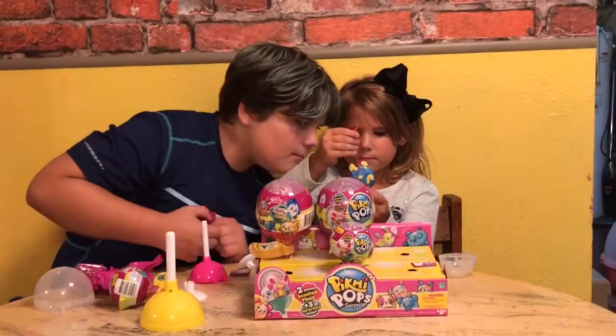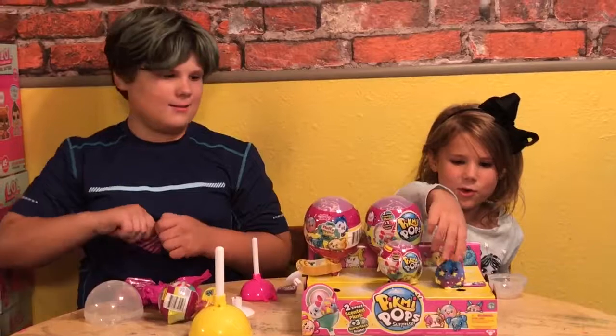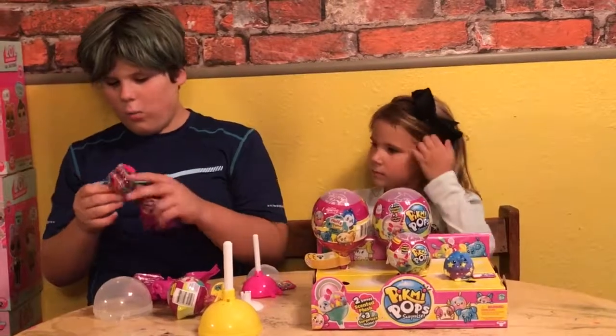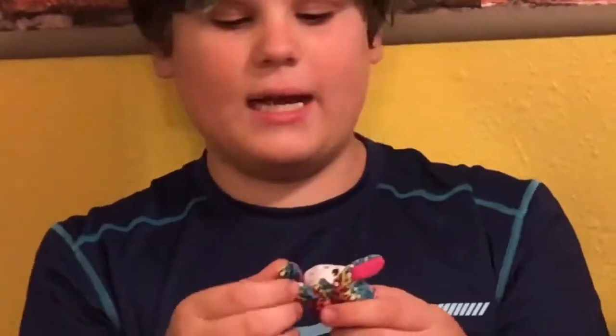I want to smell. Oh my gosh, do they really smell? He smells good. What does he smell like? He smells so good. Those like suckers are amazing. Oh, I found the tear spot. I didn't notice that. Whoa! What? I got a leopard buddy. Oh my goodness. Oh, he smells really good. He smells kind of like lipstick, actually.